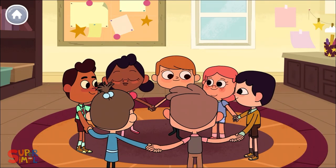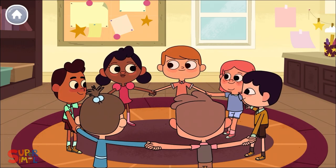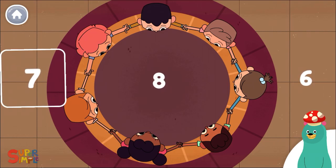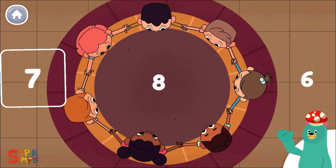Make a circle, big, big, big. Small, small, small. Big, big, big. How many kids are in the circle? 7. You got it! There are 7. Let's do some more activities.